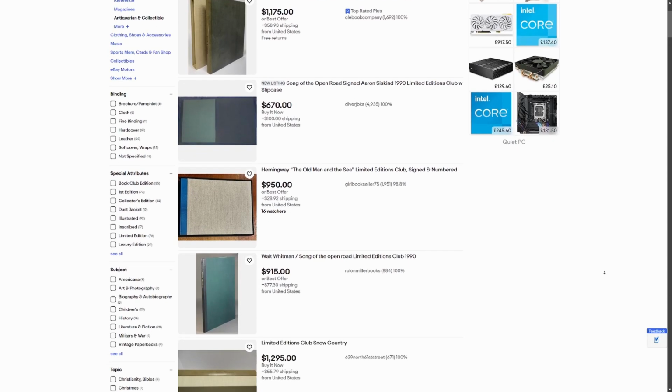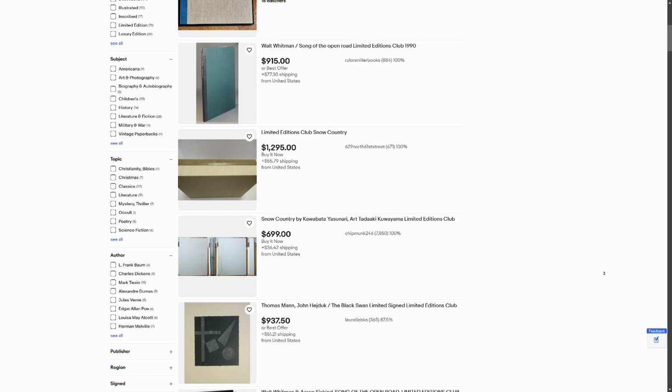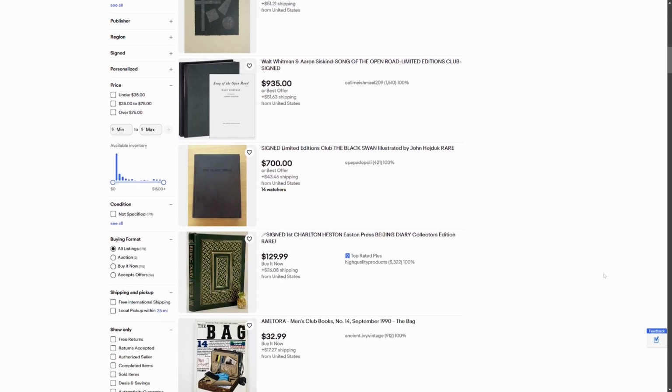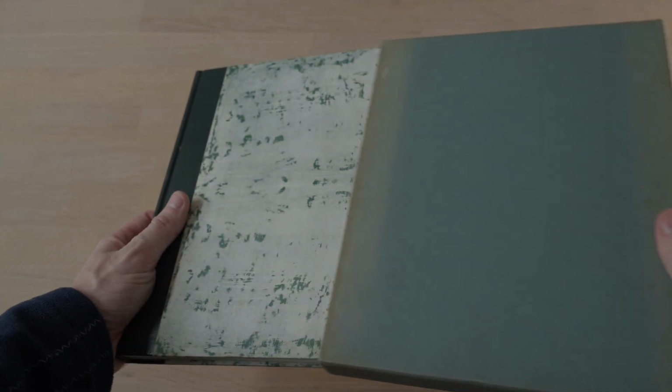From the early 1980s onwards, the Limited Editions Club started publishing higher-end editions in lower limitations, and they command considerably higher prices than the books that were published in the 70s and earlier. In 1935, George Macy founded another publisher.